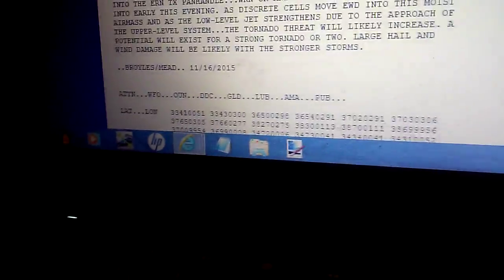Surface dew points are currently in the lower 60s across the low rolling plains of northwest Texas. The low-level moisture will expand northward into the eastern Texas panhandle, western Oklahoma, and southwest Kansas later this afternoon. As the supercells move eastward into this moist air mass, and as the low-level jet strengthens due to the approach of the upper-level system, the tornado threat will likely increase. A potential will exist for a strong tornado or two. So we're probably talking about EF2 plus. Large hail and wind damage will be likely with the stronger storms.